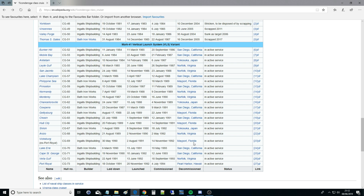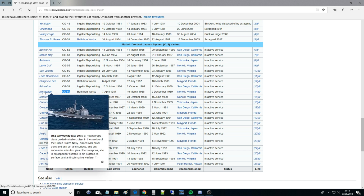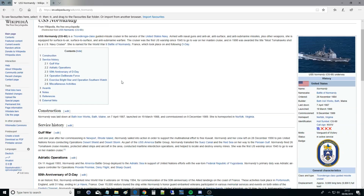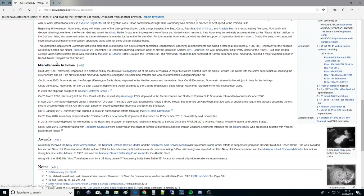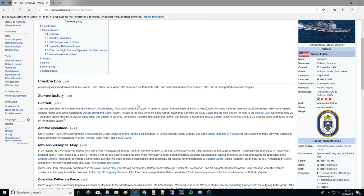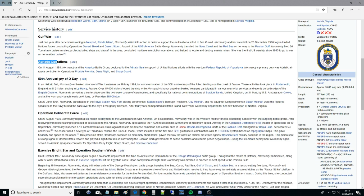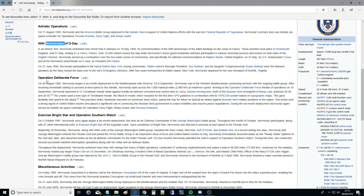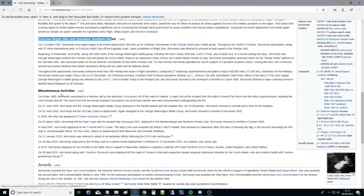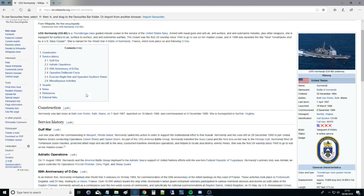Now, the one we get in DCS, I think, is CG-60, the Normandy. Again, let me know if I'm wrong, but that's the one I'm pretty sure we get. Let me just see if it has its own page, out of interest. Oh, it does, it has its own page. Wow. It's absolutely brilliant that someone's gone through and done this, but there's just too much information for us to go through in this video. In fact, we could have a quick look. Gulf War, it was active, so it's Gulf War 1. Adriatic operations, 50th anniversary of D-Day. Operation Deliberate Force, Exercise Bright Star, Operation Southern Watch. So there's a hell of a lot of information, but too much today, I think.